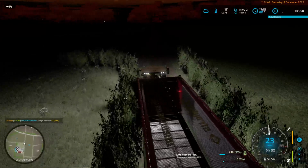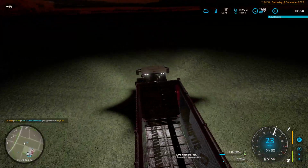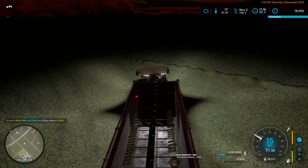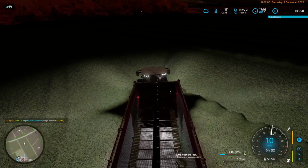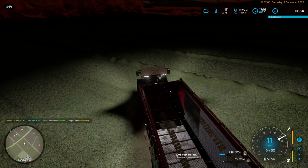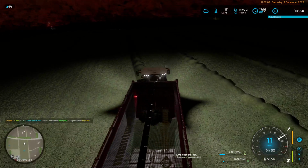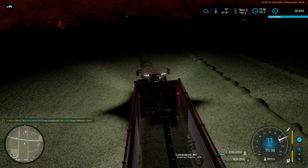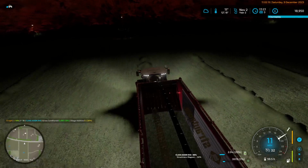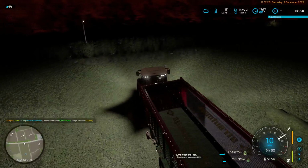Okay, this is getting a little bit too dark to see what we're doing. Since this is going to drag into the next morning, I think this might be the last trailer load I do right now. We'll sleep till the morning. I have no idea what the weather's going to be like, and then we'll see what's what later.